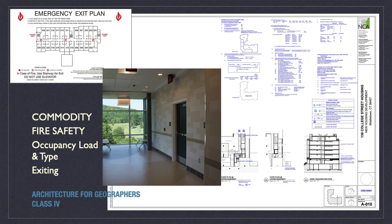Now we can look at this image from Joyner Hall that we looked at a couple of weeks ago and see that the corridors have a tile finish, the exit doors are swinging into the fire stair with panic hardware, and they're called out with exit signs.